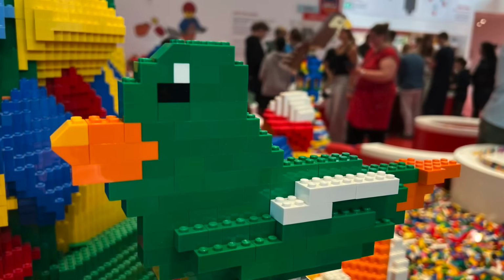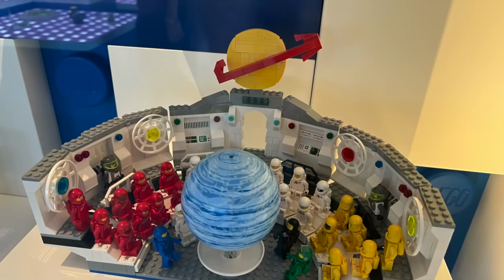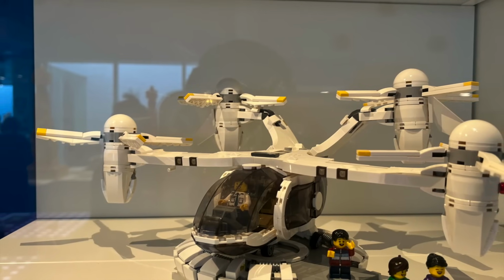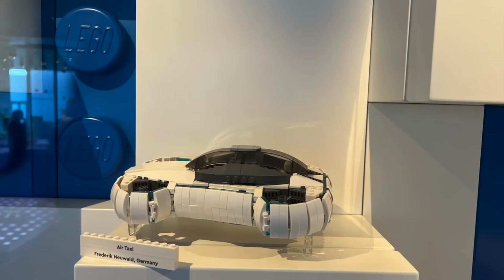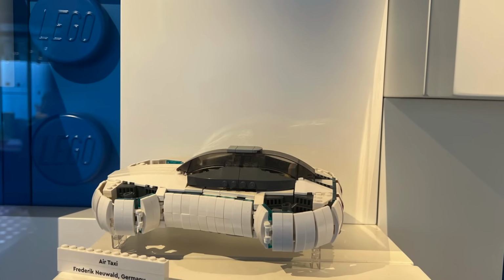After making our Lego ducks, we got a chance to explore around the Lego House and take a look at some of the phenomenal MOCs on display. I really love this classic space-themed Star Wars kind of style of diorama that mashes the two themes together. That was so cool, and they even had a whole futuristic display showcasing some vehicles of the future, which was really cool to see as a separate dedicated display in the Lego House.